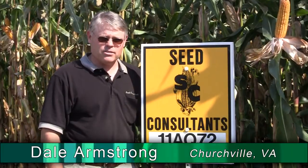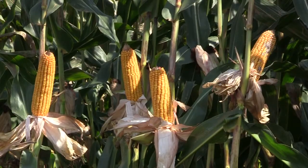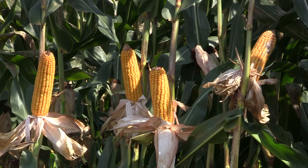The parentage on this plant gives us an extremely high level of drought and heat stress tolerance, and we see it as a good silage alternative here in the Shenandoah Valley. 11AQ72 has excellent leaf blight resistance, particularly on northern corn leaf blight, which we've seen come into the valley in the last few years and give us some problems in terms of shortening our window for harvest on silage.